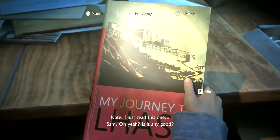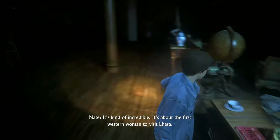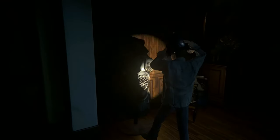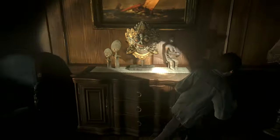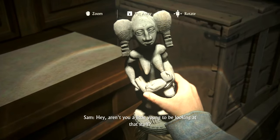I just read this one. Oh yeah? Is it any good? It's kind of incredible. It's about the first Western woman to visit Lhasa. Hey, check it out. Hail Caesar. It's hot in there. Fertility totems. Aren't you a little young to be looking at that stuff?